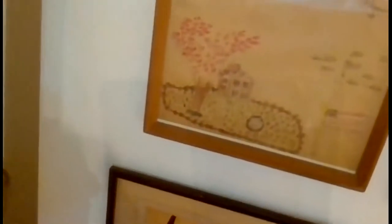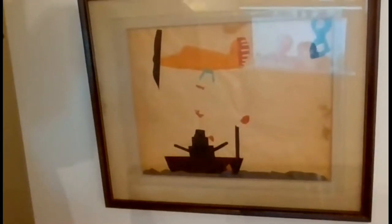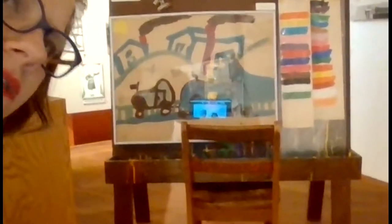I'd love to show, so here's a couple more pieces. This is quite beautiful. It says, "War is over, happy home." You can see it a little bit better. And then again, this is a collage piece that is another ship being bombed. In addition to the art, we also have many of the easels and materials that go along with these federally funded childcare centers.